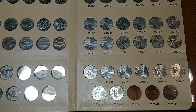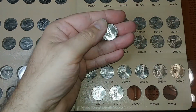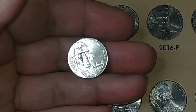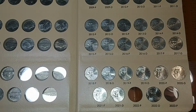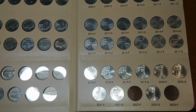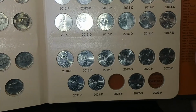Okay, I've got my album out and I took it to the page. It has a 2022 on it right here, and I'm going to put it in there. Let's take a quick look at this 22 out of Denver. In good shape. Alright, let's get it in there. There we go. Now I gotta keep an eye open for that Philly. It's going to take a while though, for it to show up here at least.